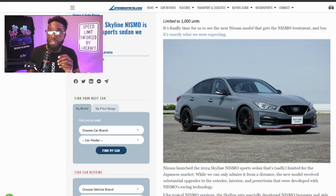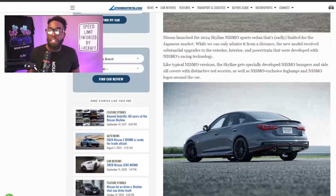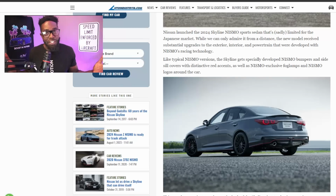It's finally time for us to see the next Nissan model that gets a Nismo treatment. And boy, it's exactly what we were expecting, which is nothing. Absolutely freaking nothing. Nissan launched a 2024 Skyline Nismo sports sedan that is sadly limited to the Japanese market. Another thing, it's only for the Japanese market. How nice.